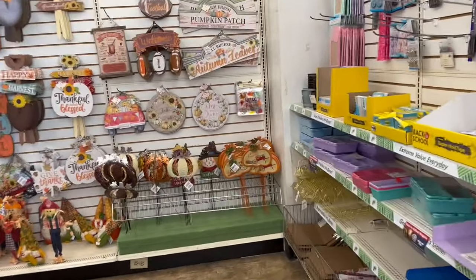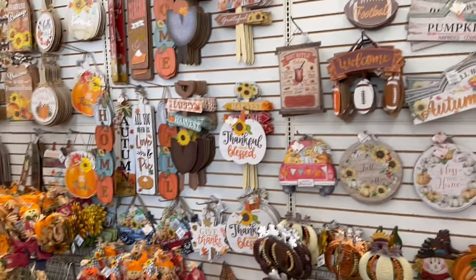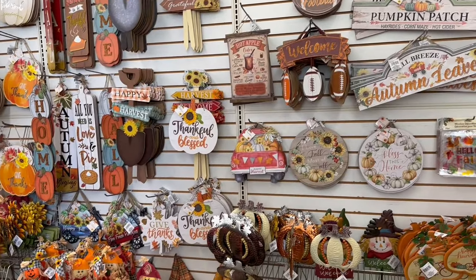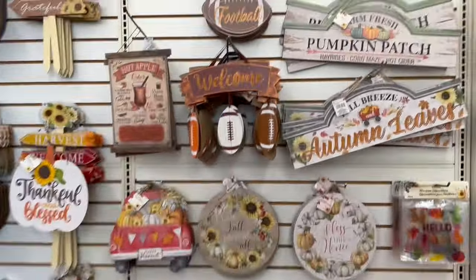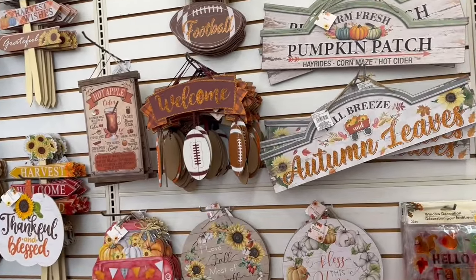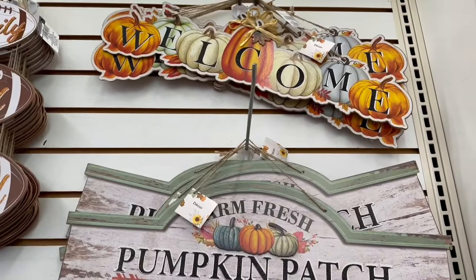Cash Saving Keycha, and I finally found a Dollar Tree that has some fall stuff that I really wanted to share with you guys, because in my town we don't have nothing. Y'all can find nothing, but we are here.